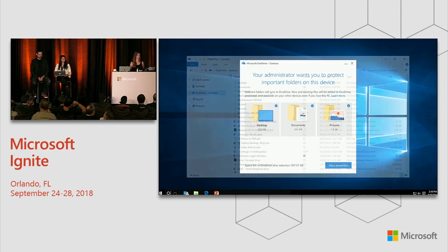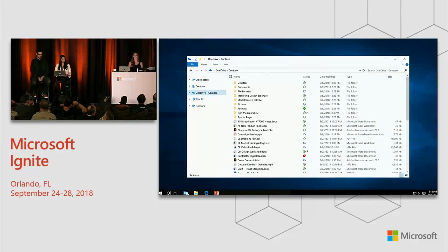Once you start this protection, you can see that your desktop, documents, and pictures folders are all in OneDrive, and you can continue to work with them on your desktop as you always have been. The benefits here, of course, include anywhere access and the peace of mind knowing that if anything happens to your device, your files are safe.